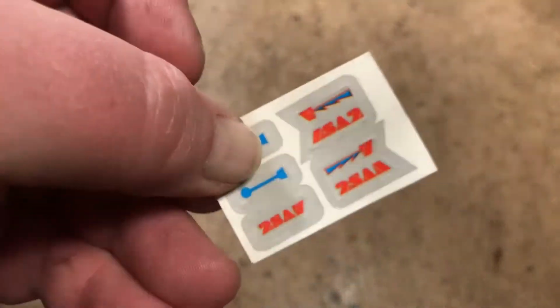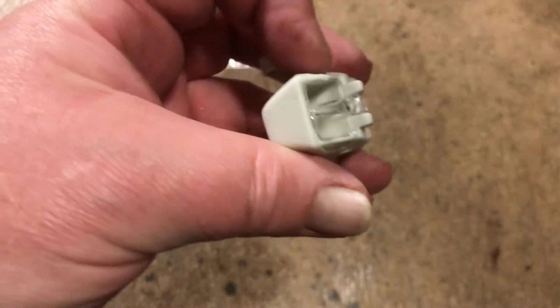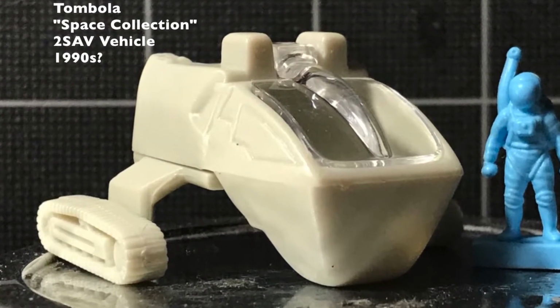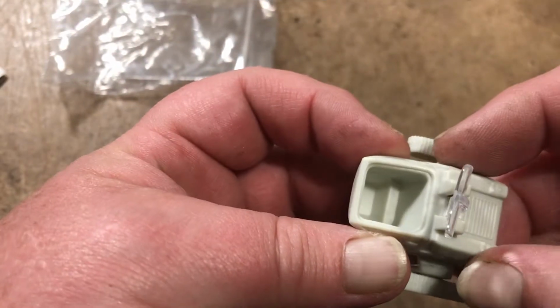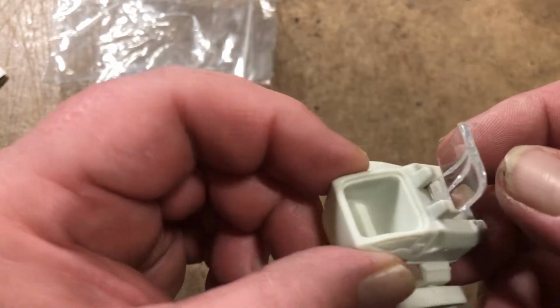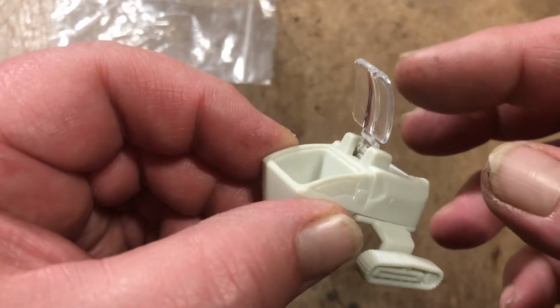But I was searching for Kinder Toy spaceships, and this came up. I was thinking it looked kind of like the Federation design, and I was also thinking that maybe the hatch opened and I could put a little dude in there, and that's cool.